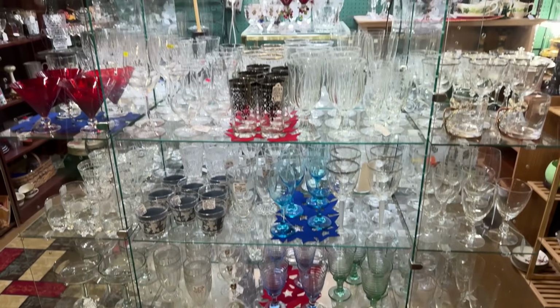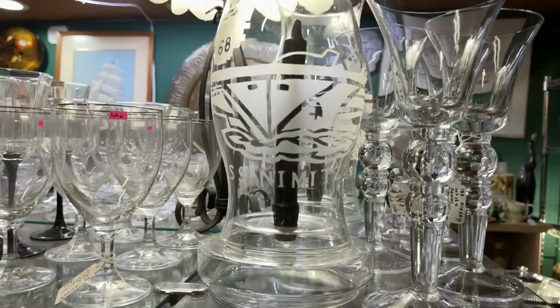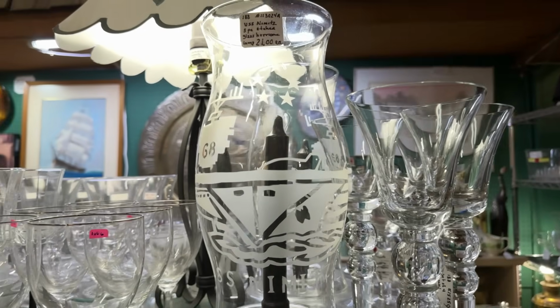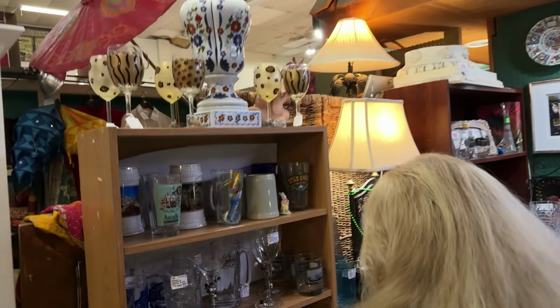Whoa. Look at all this glass. Oh, wow. Look at this one over here. Just about everything you could want. You see that? What is that off of? The USS Nimitz, the aircraft carrier. Very good. Over here we have some more items.